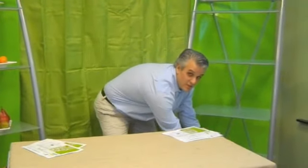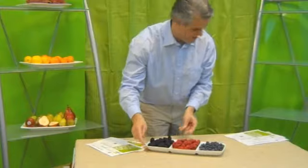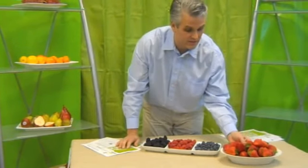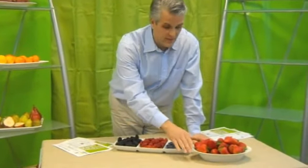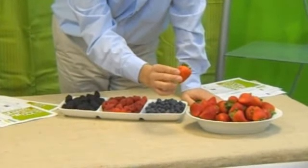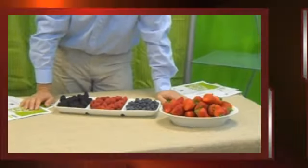Okay, I saved the best for last. As you know, we are direct receivers of Driscoll berries. So what I did is I went in the cooler because I thought these looked absolutely fantastic, but we get our berries in directly from Driscoll on an almost daily basis. We have the 8 1-pound Driscoll strawberries. As you can see, they are nice and big and they have no white shoulders. Price is probably somewhere in between $20 and $25.